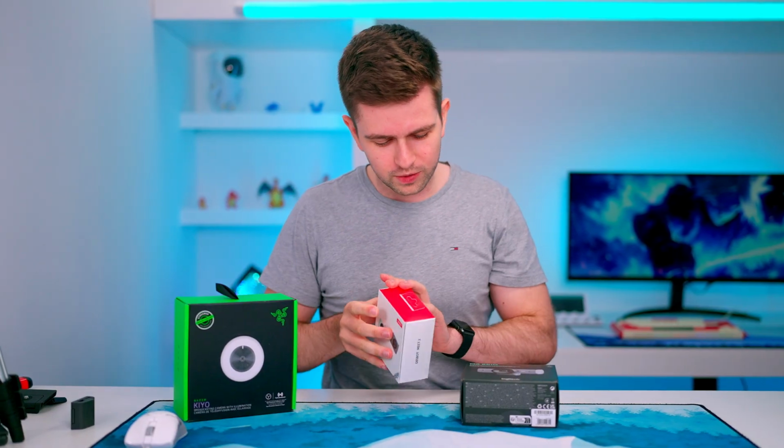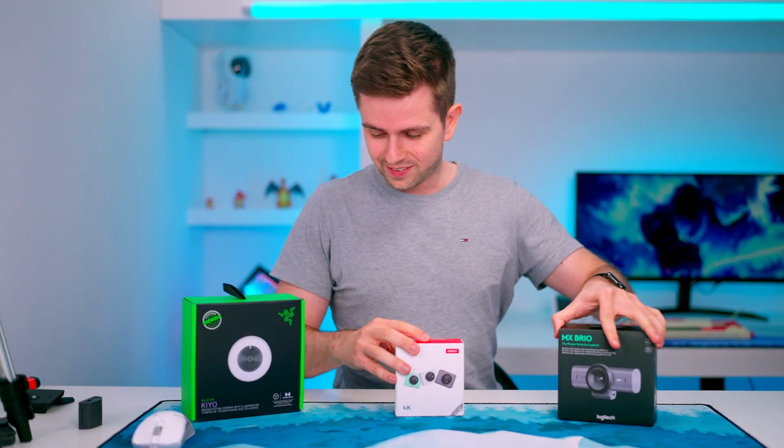Okay, that's what it would look like if you would be streaming with the Logitech MX Brio. It's definitely a quality webcam, like it's pretty sharp. Well, no, it's very sharp, but it also should be. It's $200. Now I will put all of them back to back, but I feel like what it will come down to for most people is this right here.